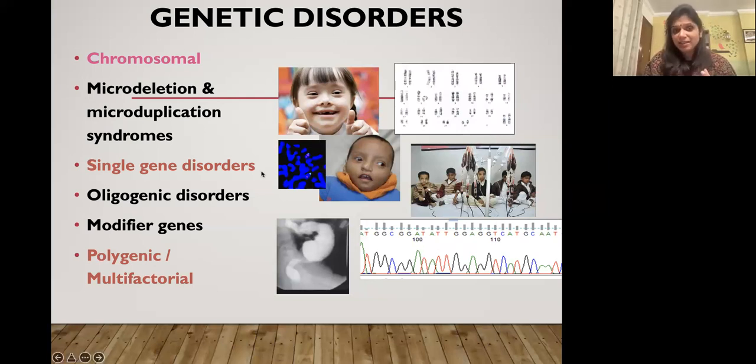But the basic test to diagnose these used to be FISH, which is fluorescent in situ hybridization, in which there are fluorescent probes targeted to that particular segment of the chromosome which is suspected to be deleted or duplicated. So we have to have a clinical suspicion to be able to order a specific FISH test to be able to diagnose the microdeletion or duplication syndromes.